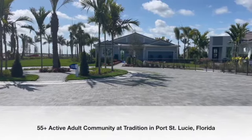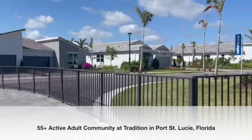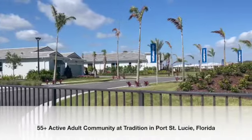Welcome to the newest 55 plus community located in Tradition of Port St. Lucie, Florida. Hi, I'm Stephanie Huber with the Huber Group. Let's take a tour.